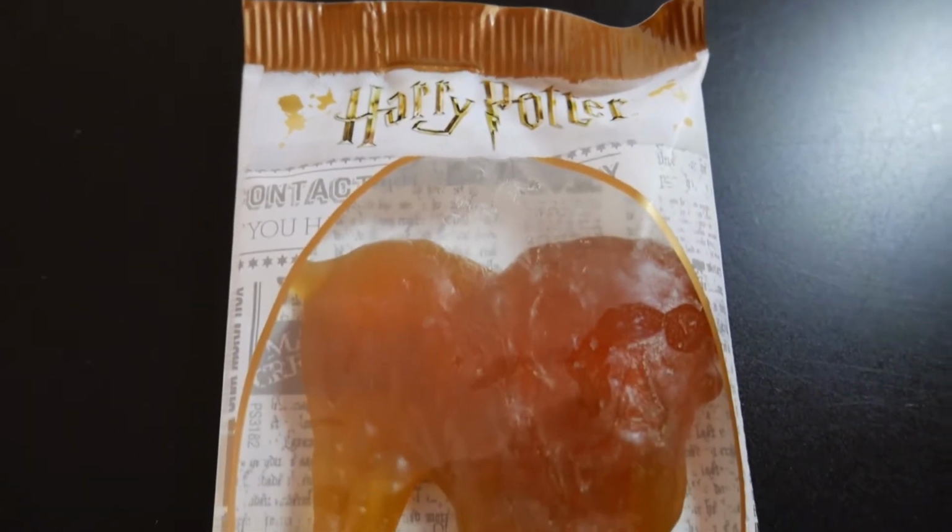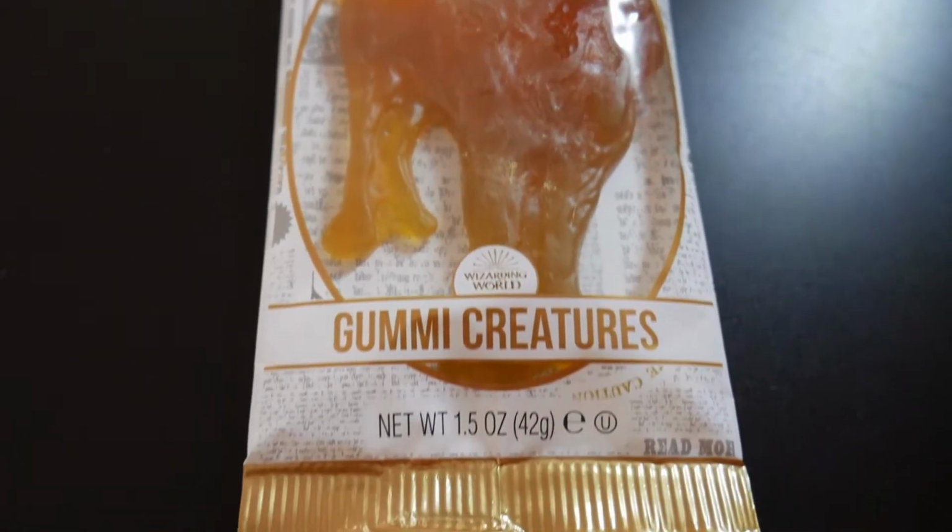The next item is a gummy creature. On the back of the packet, it says that you can choose from Buckbeak, Fluffy, Hedwig, and a giant spider. Now, I actually thought, when I saw this, that it was Fang. But apparently that is not one of the things to choose from, and then I was doubting if it was Buckbeak or Fluffy, so we're gonna see by opening it.